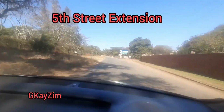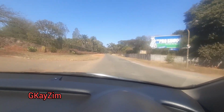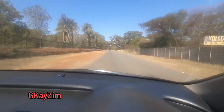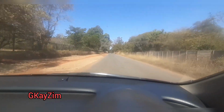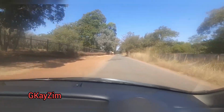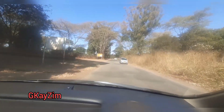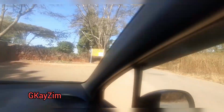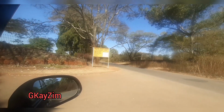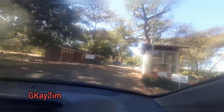So let's go and see the National Botanical Gardens. Right, so I'm near. Let's see how it goes. National Botanic Garden. So they've got plants of Zimbabwe, educational tours, book functions, educational center, leisure walks, picnics, restaurant and stuff like that. So I can see a lot of people are here. See, I'm looking for parking now.